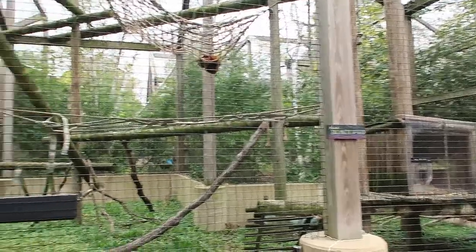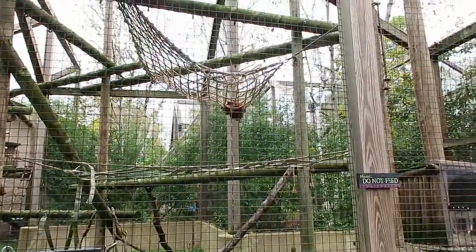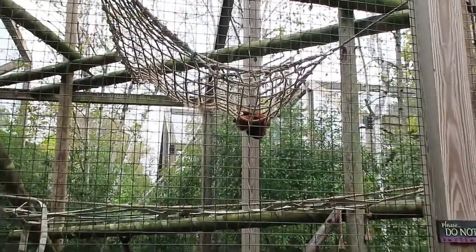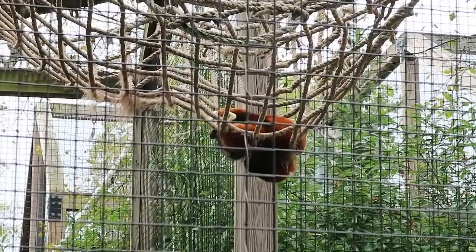Look how fun this red panda exhibit is. It's huge. There's so much to do. Look at him up there. Oh, he's so cute. Just want to snuggle them. Oh, let's go see this guy.